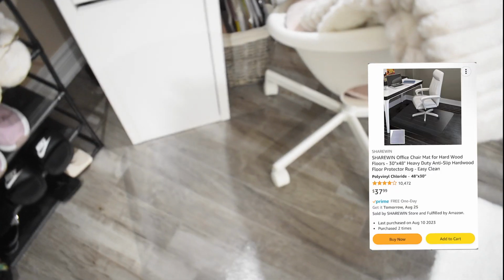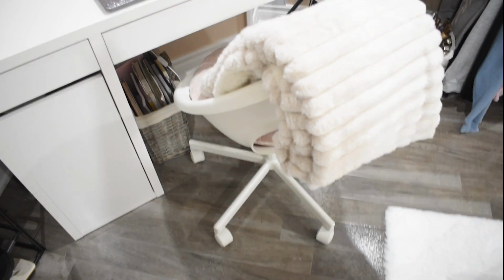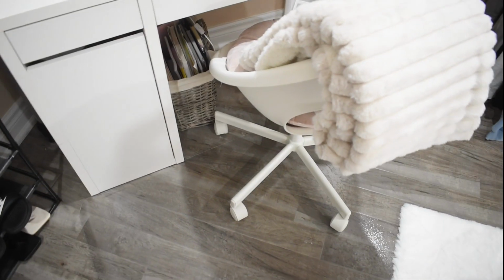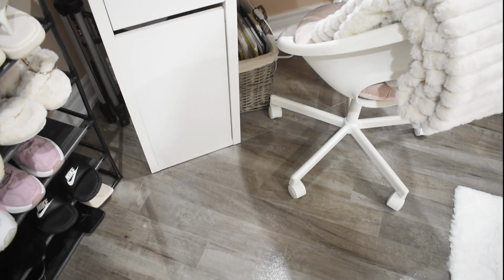And then I got a clear mat to put here, because it's just for my chair. Without the mat, if you keep going back and forth in your chair a lot, if you're always at your desk and always going back and forth on the wheels, sometimes it can wear out the floor. So I invested in getting a mat so that doesn't happen, because no one wants that to happen. So I got a clear mat, recommend.